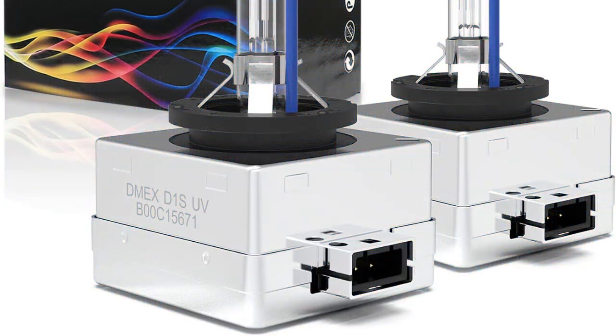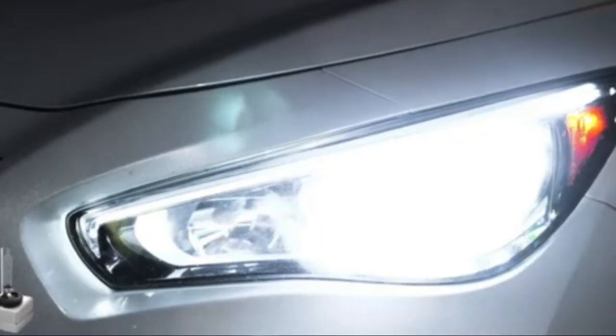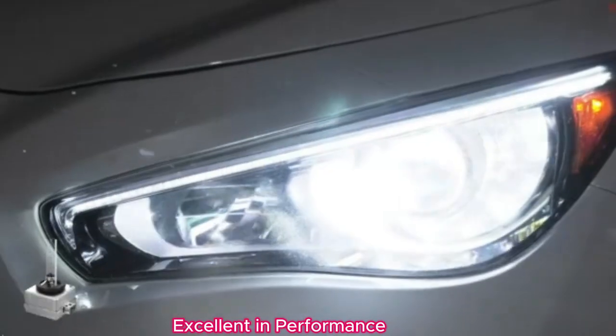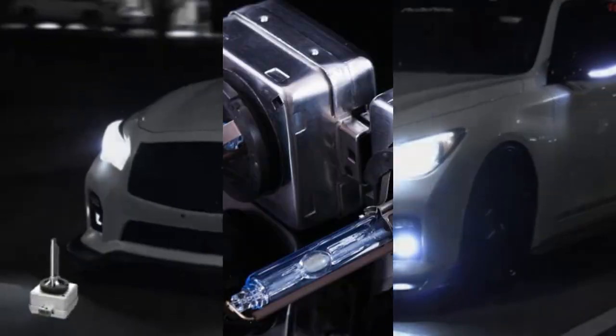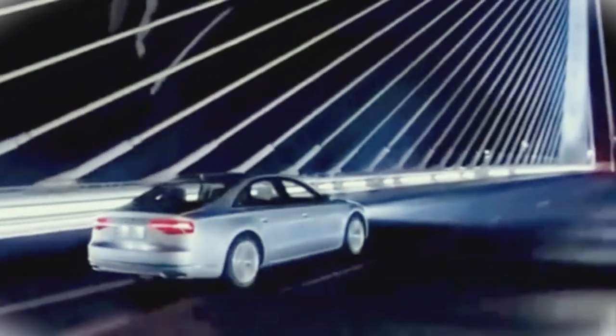Designed specifically as an OEM replacement, the DMEX D1S bulbs are engineered to fit stock D2S HID setups seamlessly. It's important to note that they are not compatible with stock halogen or LED headlamps, ensuring that users focus on optimal compatibility for their vehicles.